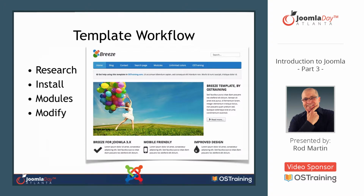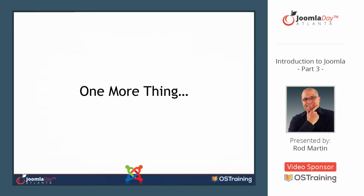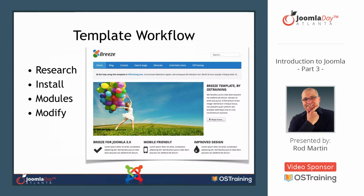So if I have a couple of modules here on the right-hand side, I can have a blue background in that one and a red background in this one. Those are module class suffixes. They come built into the template. How do I know what module class suffixes are available in my template? Read the documentation. Are you getting tired of me saying that? And then modify.